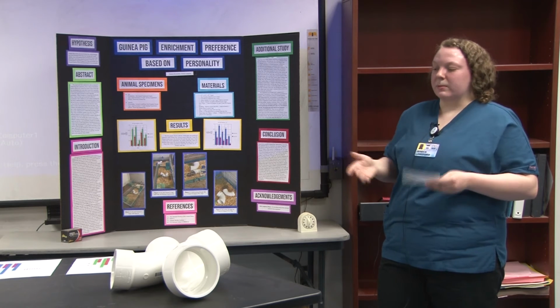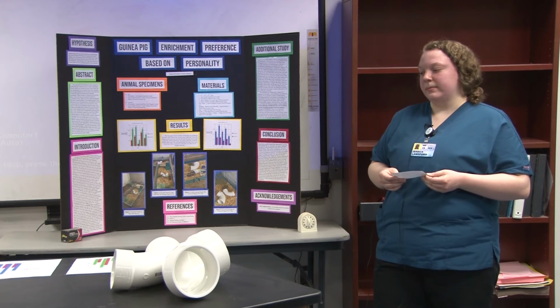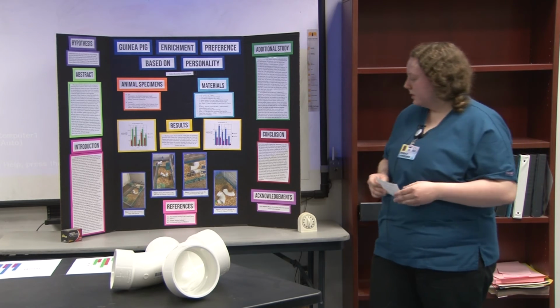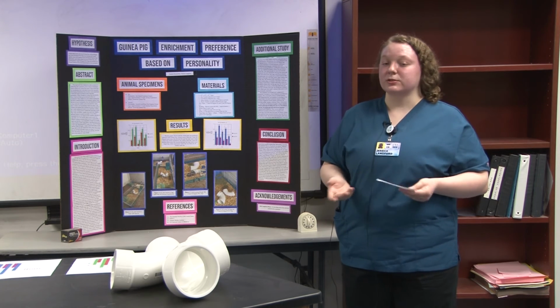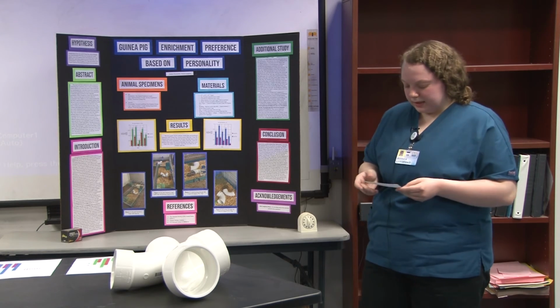Pretty much the whole purpose of this experiment is to give a generalized idea to new pet owners what they might look for in terms of enrichment for their animals. Enrichment is very important to an animal's life. It's essential for them. It stimulates their brain, so they really need it.